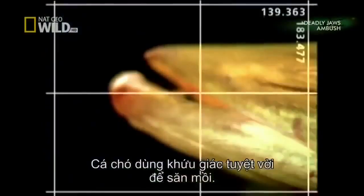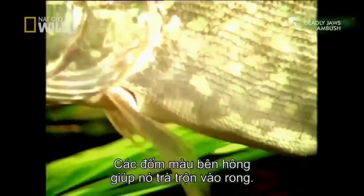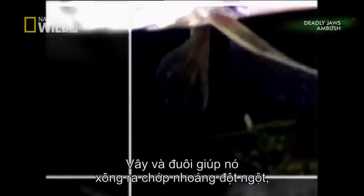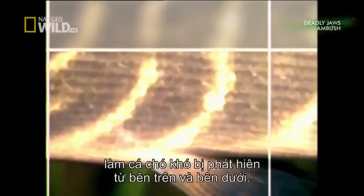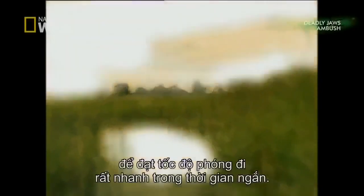Pike use their excellent sense of smell to hunt. Set near the top of the head, the eyes are well adapted for spotting prey. Mottled coloration on the pike's sides helps it blend into the weeds. The fins and the tail are used to produce sudden bursts of speed, for braking and for maneuvering sideways. Dark upper coloration and lighter belly color make the pike hard to spot from above and below. The body is torpedo-shaped, streamlined for short, fast bursts of speed.